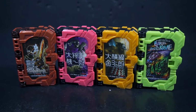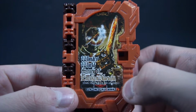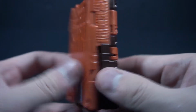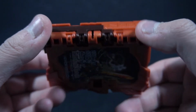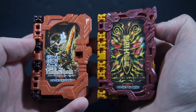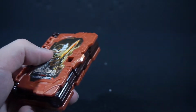So here we have all four of these Wonder Ride books unevenly in frame. So, here we have, obviously, our Wonder World story book. The Wonder World story of the Eine Ken Hiroshi. It's in this interesting, tan, light brown color. Obviously a lot different from the secondary color. And not like the dark maroon that the Konshu Dayaka is in.